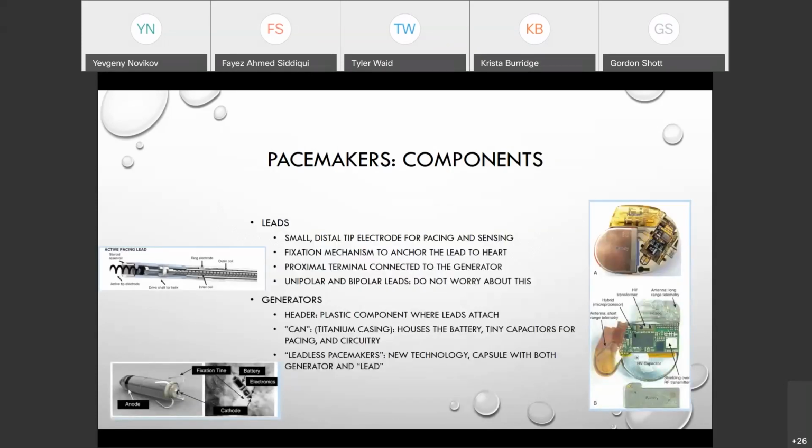So let's talk quickly about the components of a pacemaker. The first are your leads, and you've got generators. Those are two different pieces. Your lead consists of a small distal tip electrode that has the capability of pacing and/or sensing. So this is the end of a lead here. This little part has the ability to pace or sense. Usually they will have a fixation mechanism associated with it. That's a little corkscrew here.